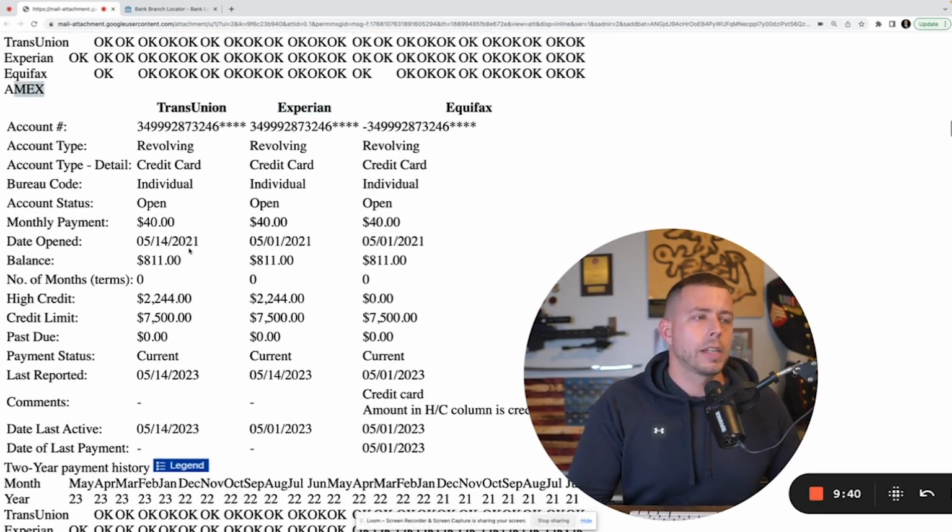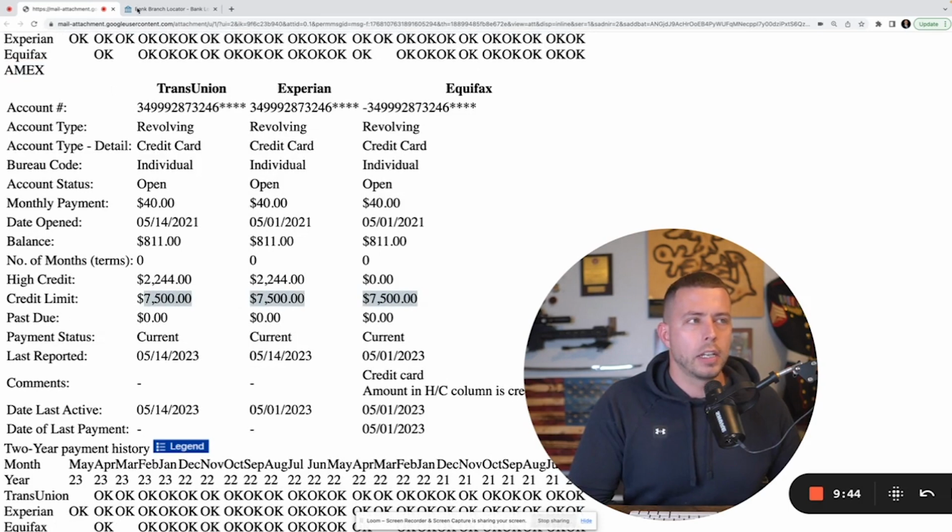And with American Express, again, they typically offer soft pull credit line increase. So once he does pay downs on all his other cards, he could request a soft pull credit line increase. Typically, you can request triple the amount. So this could potentially go up to about 22.5.